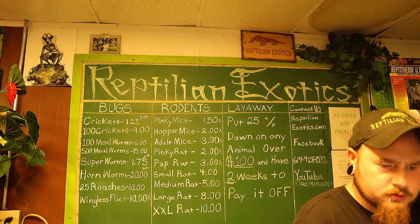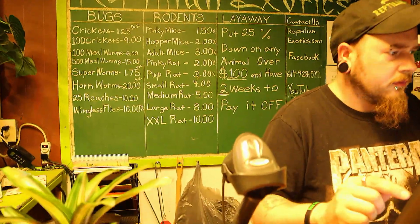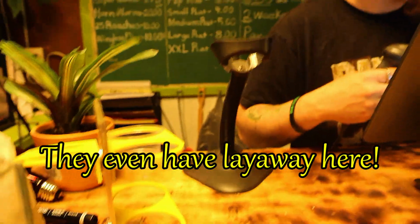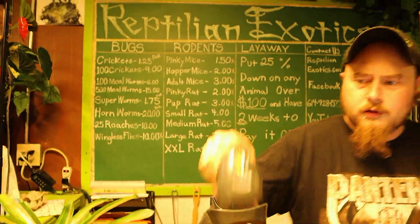One, two, three. Pinky mice, and then we got the repti safe. And then, is this cork round yours also? Yeah. Already cork round.